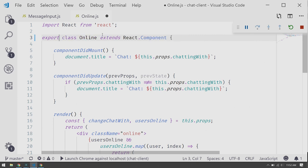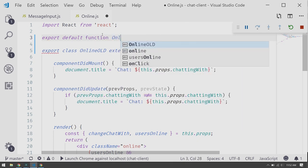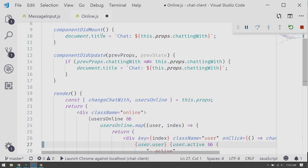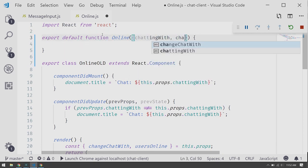So let's get rid of defaults. Name it something else. Let's go ahead and destructure all the props that it uses. It uses chatting with, change chat with, and users online. And let's go ahead and copy over what it's rendering.